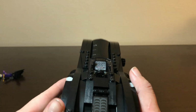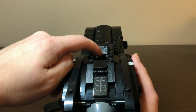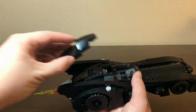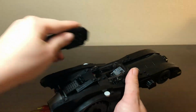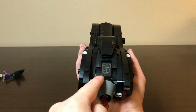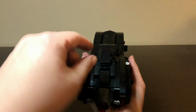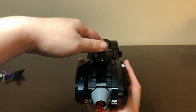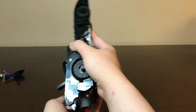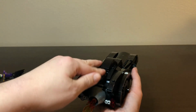Actually, speaking of interesting part usage, they use a small go-kart sized wheel as the steering wheel for the Batmobile. Very interesting there. Ooh, and let's put that thing on backwards. You notice I've got another sticker back here with some more detailing, and this acts as a little bit of storage in the back of the Batmobile, where you can store some batarangs and some cuffs to slap on the Joker once you catch him.